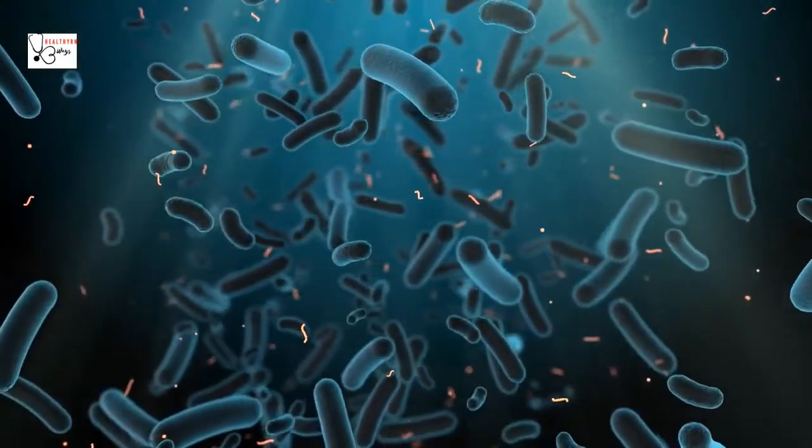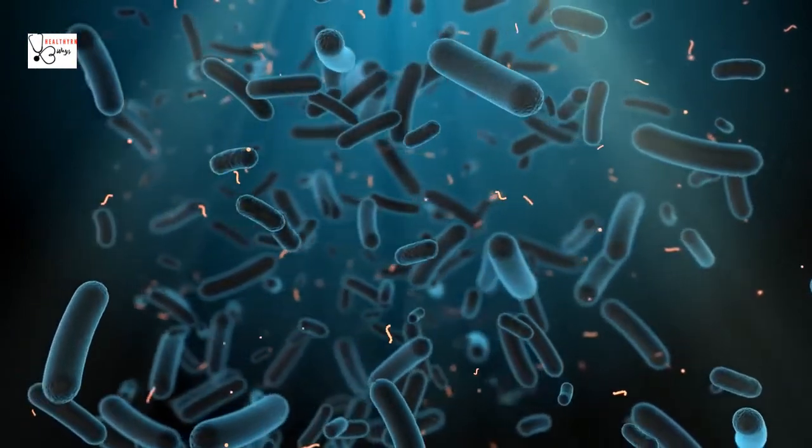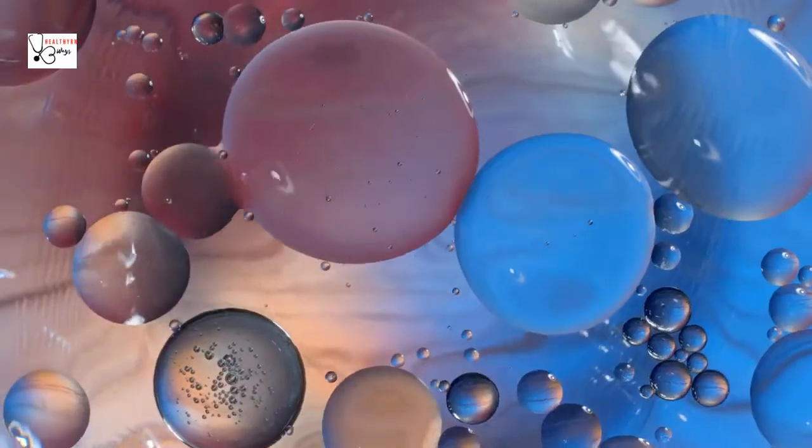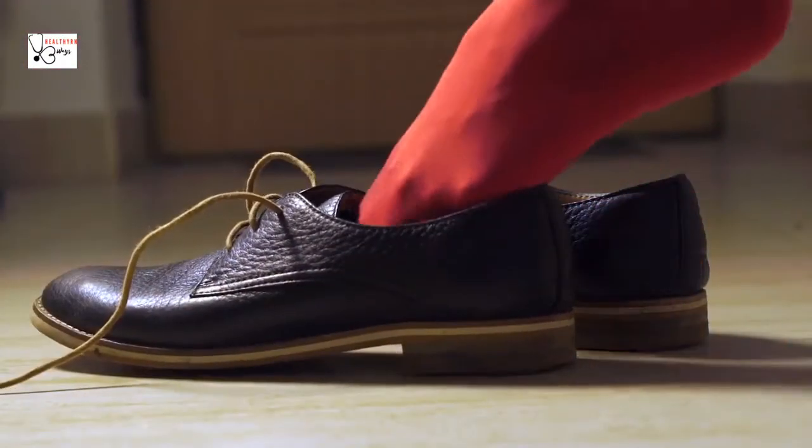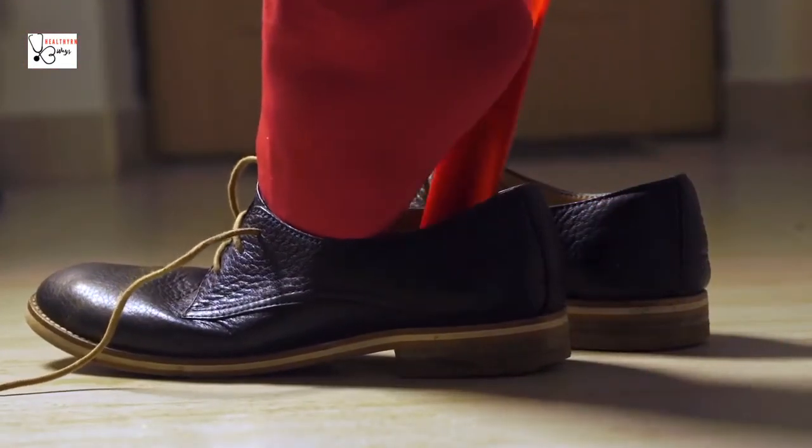Is it unsanitary to wear shoes in the house? Research has shown that bacteria such as E. coli can be tracked into your home. The shoe bottoms had a high concentration of germs. Taking your shoes off can reduce the likelihood of bringing bacteria indoors.